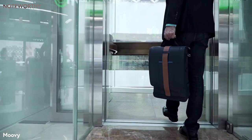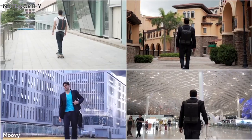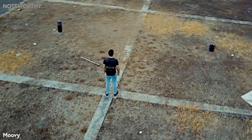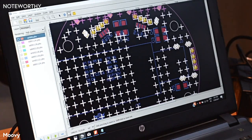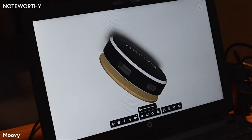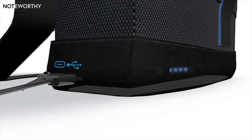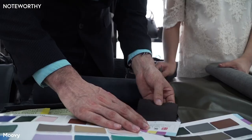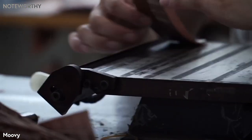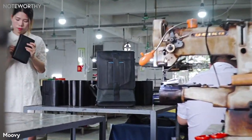We're commuters, travelers, and urban adventurers just like you. That's why we've designed a clean, modern, high-tech backpack for today's active lifestyle. We've gathered a talented team of engineers and designers who have been working on the project for more than 2 years. We've spent months visiting factories, selecting the best materials to maximize durability and functionality.